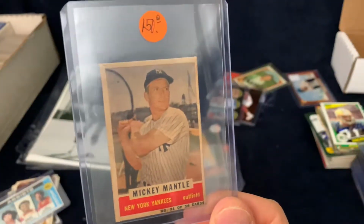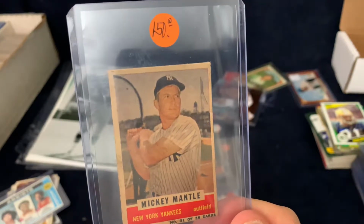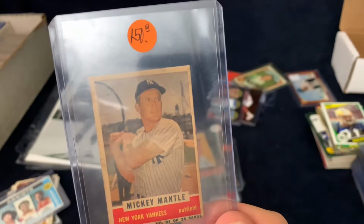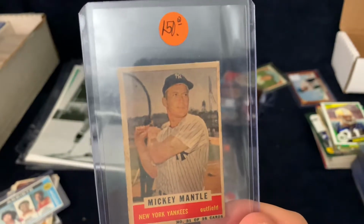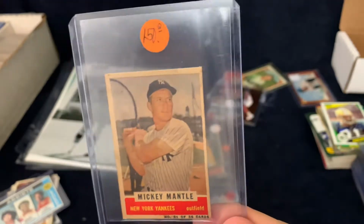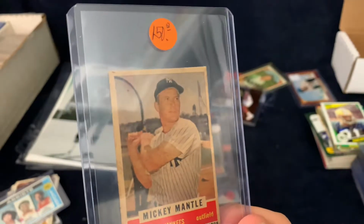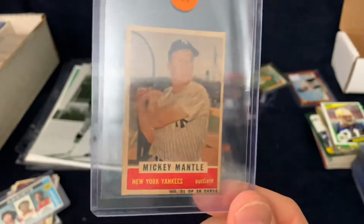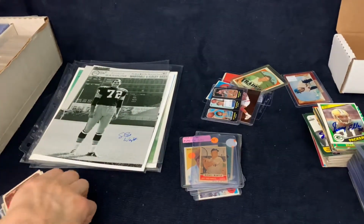I believe this is 1960 Bazooka Mickey Mantle. So it says 150 on here. I think I lotted up a bunch of stuff, and this probably came out to about 75 or 125. So it's in pretty nice shape. It's probably at least a $200 card, I would say. You know, I might try to sell this at a show. Kind of hard to find those.